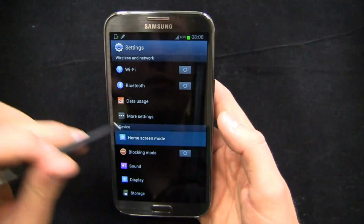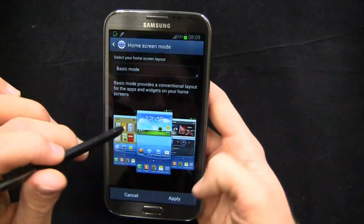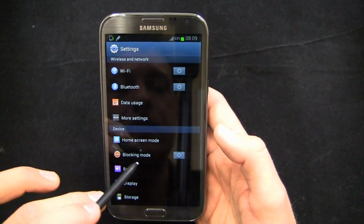You've got home screen mode here. So this carries over from some of the more basic Samsung devices where you can go from basic mode to easy mode, and you can get some nice widgets on the home screen like the dialer and more, where if you're new to smartphones, it can be an easy transition.